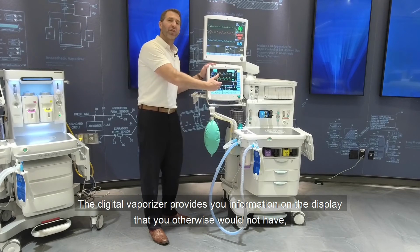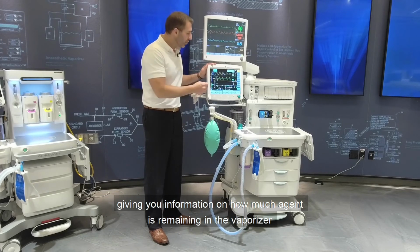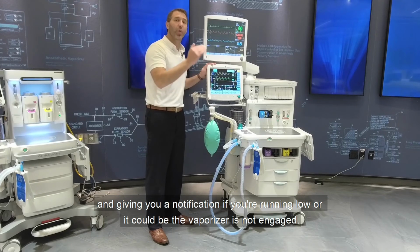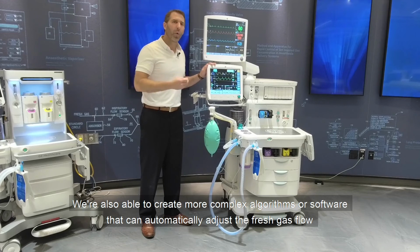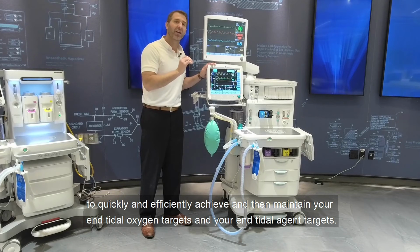The vaporizer, or digital vaporizer, provides you information on the display that you otherwise would not have, giving you information on how much agent is remaining in the vaporizer and giving you a notification if you're running low or if the vaporizer is not engaged. We're also able to create more complex algorithms or software that can automatically adjust the fresh gas flow to quickly and efficiently achieve and then maintain your end tidal oxygen targets and your end tidal agent targets.